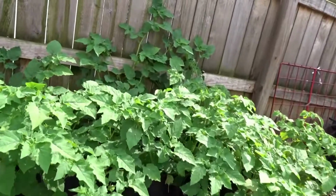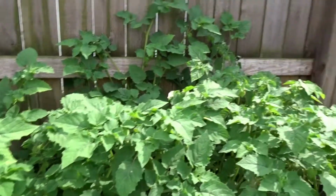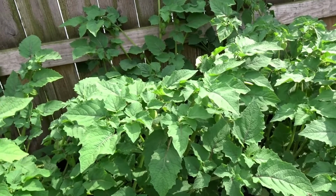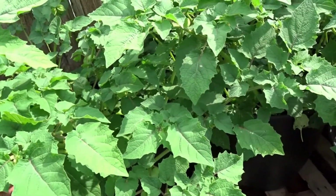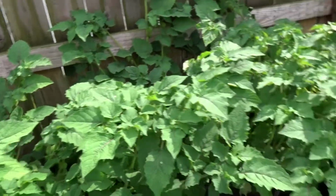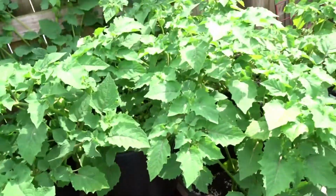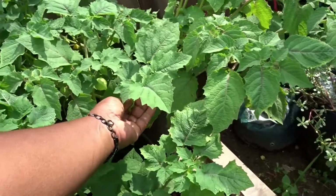I can't wait till I get some that are ready to be eaten. So let me see how big these are. Oh, they're getting a little bigger in there. Yeah. So I think pretty soon we'll have some that are big enough to eat. It's amazing though. Never ever had a ground cherry. I'm trying to find and see if there's at least one on here. No, doesn't appear to be. They're all still pretty tiny in there.